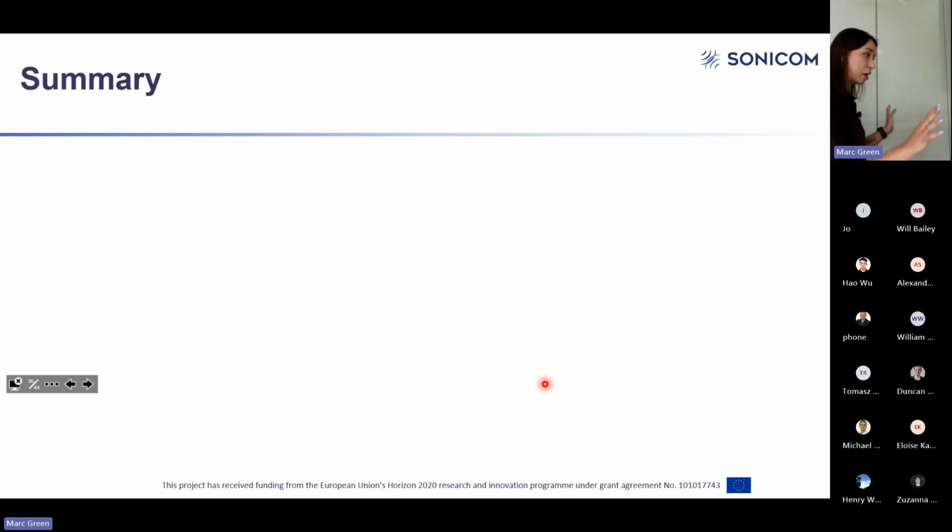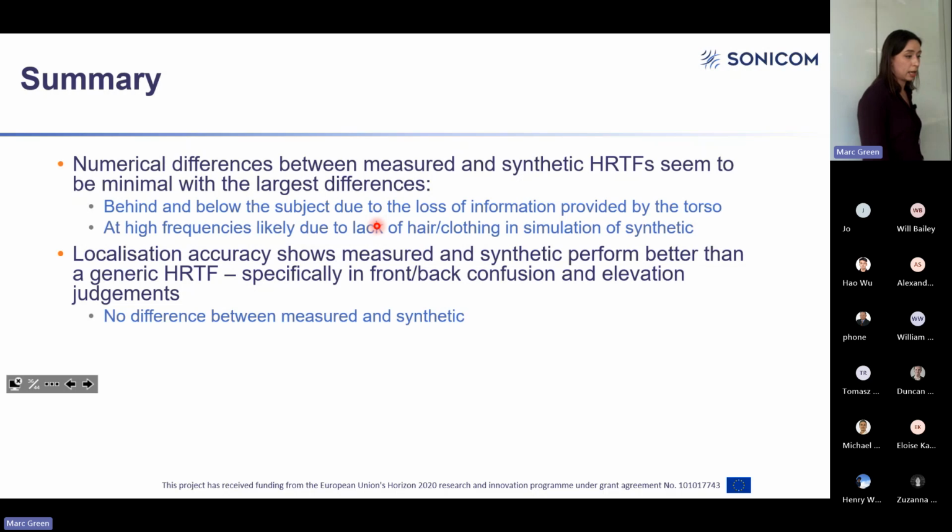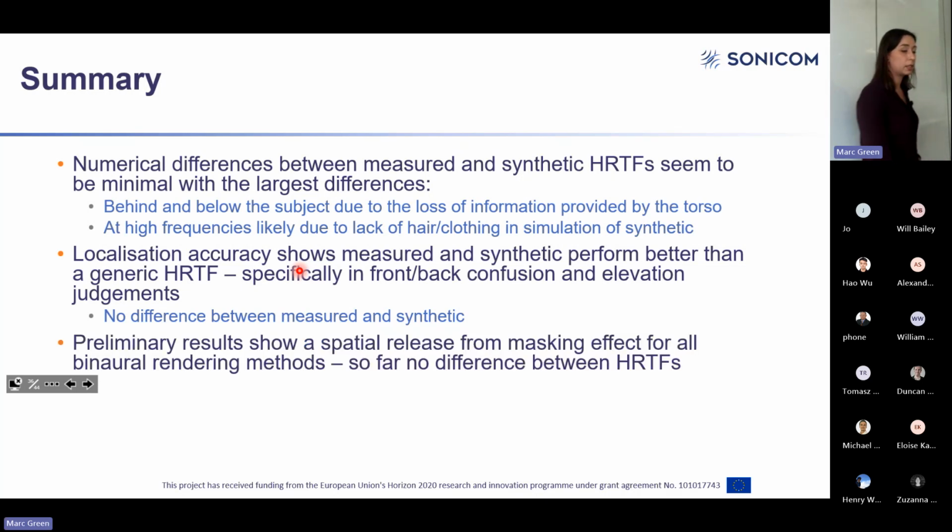Just to summarize all of this work briefly, I found numerical differences between measured and synthetic HRTFs, and they're pretty minimal, but the largest differences were behind and below the subject and also at high frequencies due to hair and clothing. We also found that localization accuracy was better for personalized HRTFs, but no different really between the measured and the synthetic. Preliminary results show a spatial release from masking effect for all of the binaural rendering methods used. No difference so far between HRTFs, but again, we're collecting more data for all of these experiments.